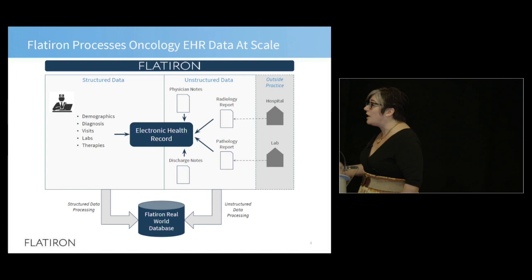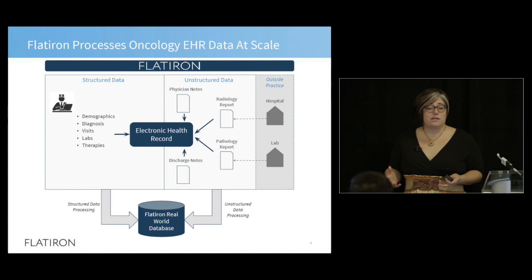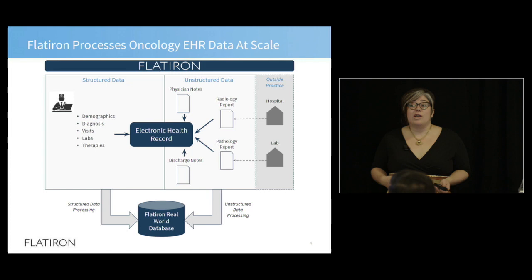And so we use a combination of humans with clinical training and technology to process that data. Then we combine it together into a contemporary data set of real-world data on oncology patients.